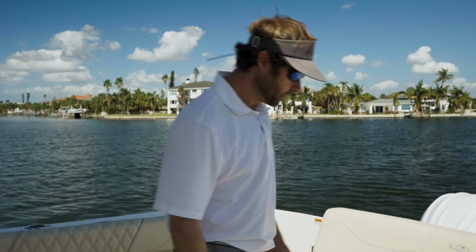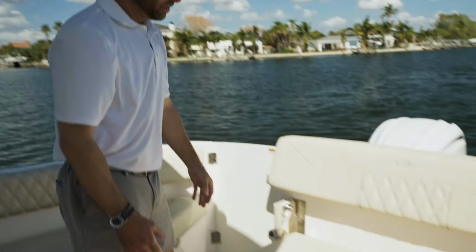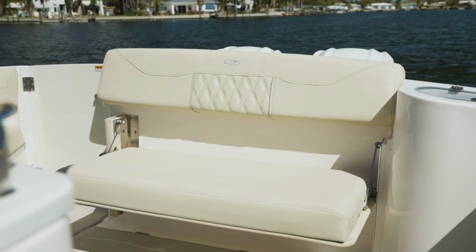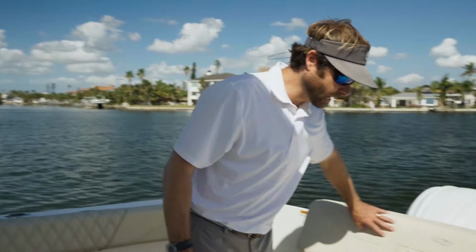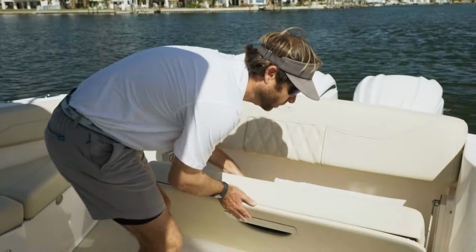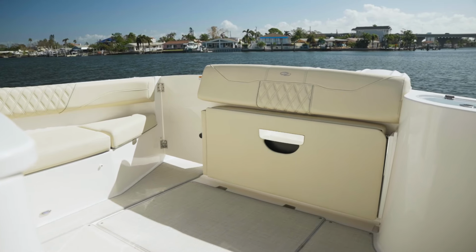Behind in the aft section of the cockpit, we have an aft seat that folds down beautifully. Again, spacious enough for 3 adults to sit side by side and hits you nice and high in the back. And then again, it completely folds out of the way when you're not using it, if you are needing to utilize this cockpit space.